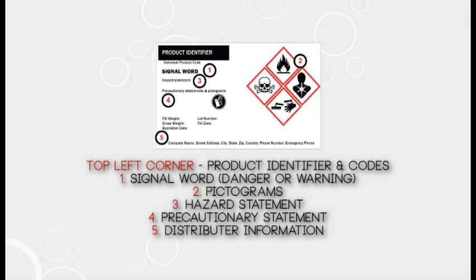As of December 1st, 2015, distributors can't ship container labels unless they use a GHS label. This GHS label has a few important elements you should be familiar with. The top left corner is the product name or product identifier. Field 1 is the signal word. The signal words used are danger and warning. Danger is used for more severe hazards.